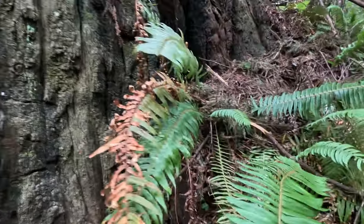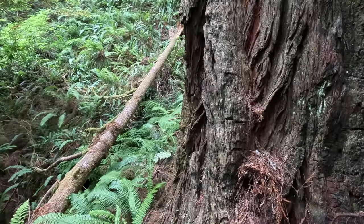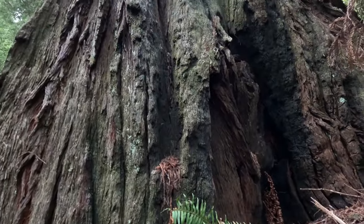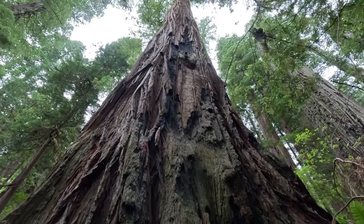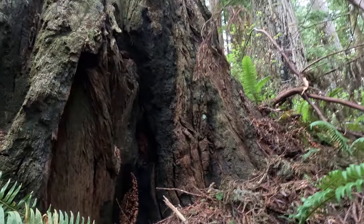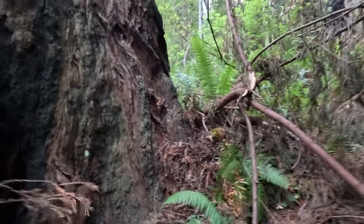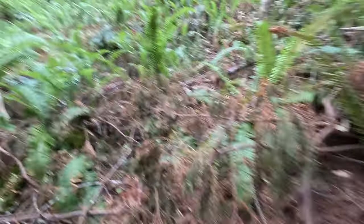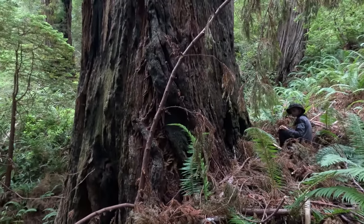You can see right here, looking back at the gulch. I went over there to get my view. And then looking up the tree right here, see some fire scars, some burn marks. And just climbing up the rest of the way here. Back to the other side. That's a full view around the tree.